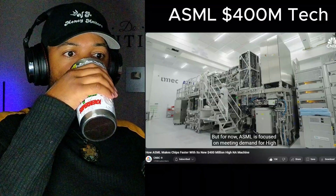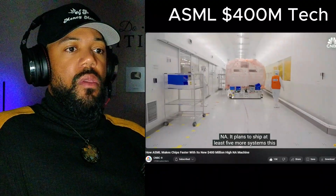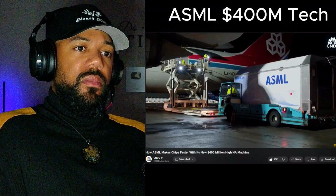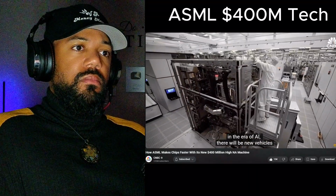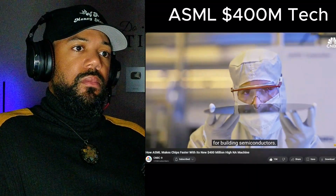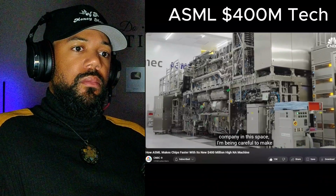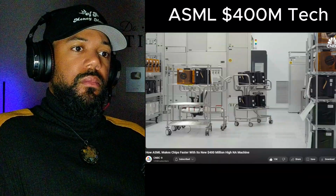But for now, ASML is focused on meeting demand for High-NA. It plans to ship at least 5 more systems this year, ramping to a production capacity of 20 machines in a few years. While this is a monopoly right here and today, in the era of AI, there will be new vehicles for building semiconductors. And if I'm ASML or from any other company in this space, I'm being careful to make sure that I'm protecting my position, not just in the near term, but in the long term as well.